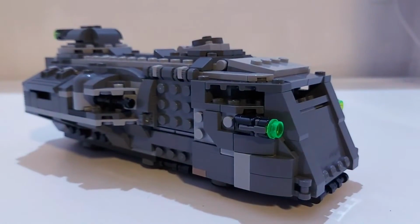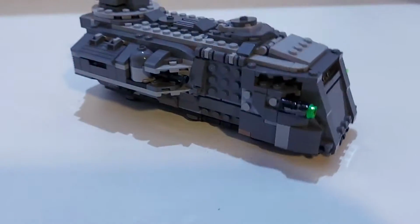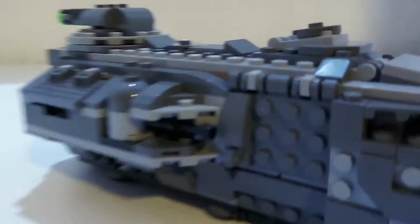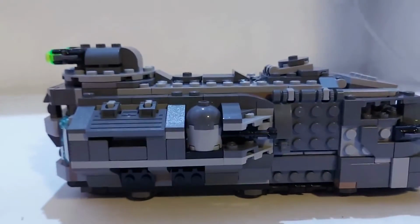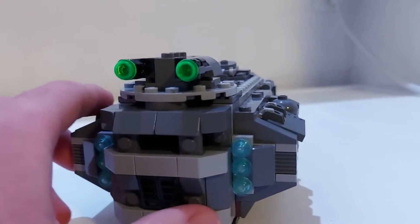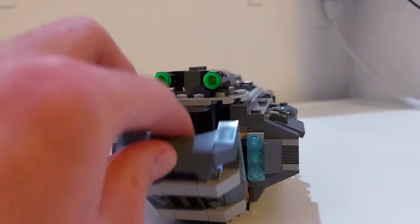Starting at number 5, this one might be a little bit of a surprise, but it's the Marauder from The Mandalorian. This is a newer set. I just barely got it, and I just like it a lot. Actually, it's a pretty good army building set. It is a little pricey for an army building set at like $40, but it is definitely worth it.